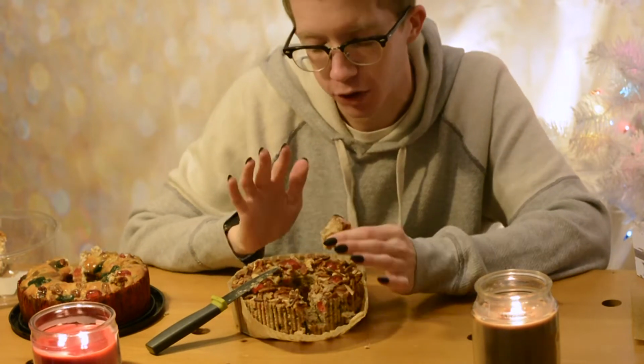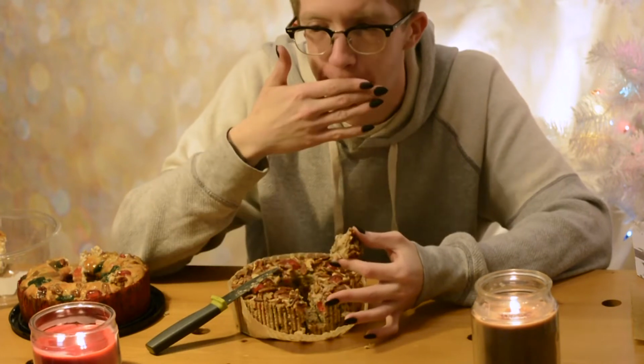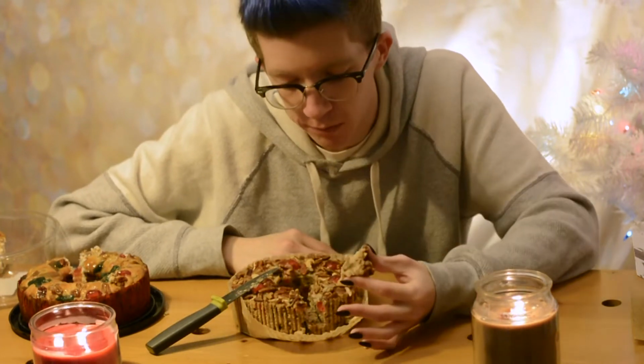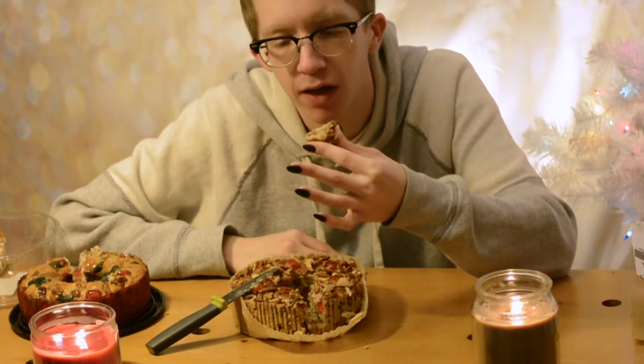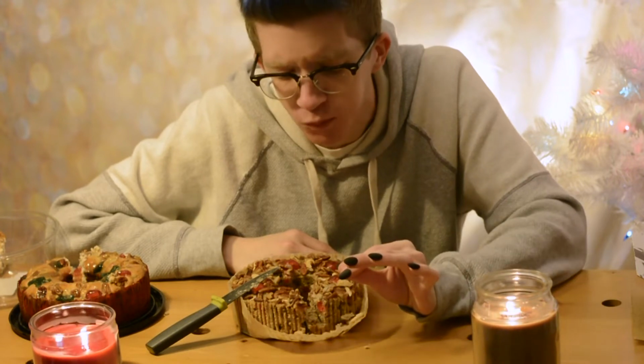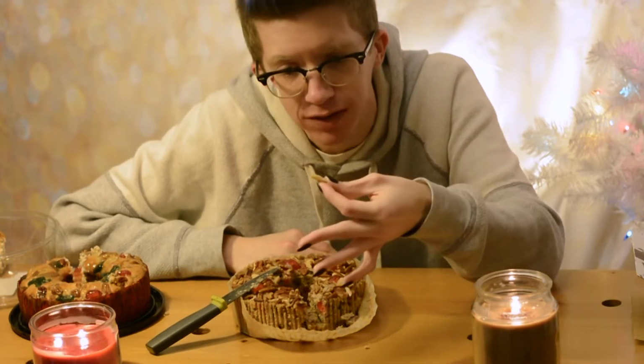Okay, this one's definitely better. Whatever the cake part of this is, it's really good. It's almost like a yellow cake, I think. I don't know. I'll look up what kind of seed that is.